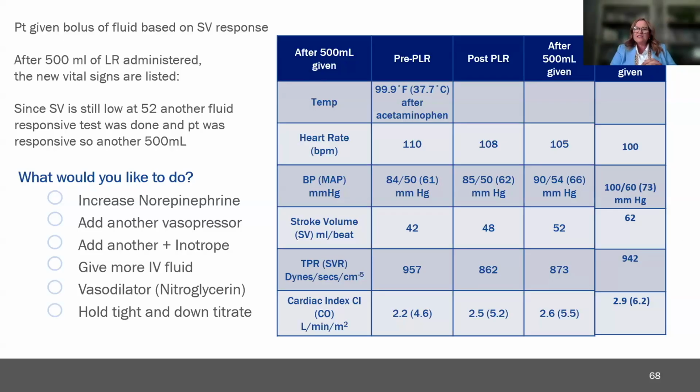So what would we like to do here? We are going to hold tight and down titrate, right? We don't want these patients to be on these drugs for any more time than they need. And maybe since we've worked on tone and a variety of things, hopefully with the appropriate amount of fluid now, we can easily down titrate. Next slide.